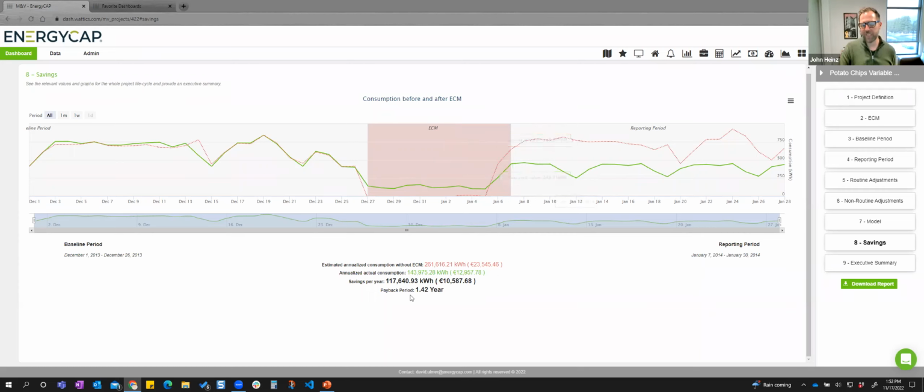And then down below saying, what did you save per year? You can apply cost. In this case, it's in euros, so 10,000 euros. And it's saying our payback period based on the cost of the project and the savings per year is about a 1.5 year payback period. So very nice tool to track M&V.